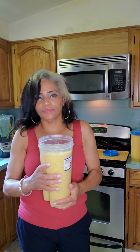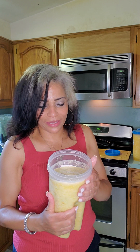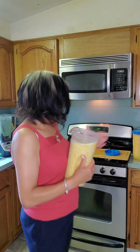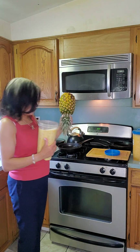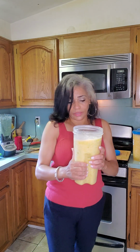So this is my final juice of the night. It was my pineapple surprise. As I said, I call it a surprise because you can literally put whatever you want in there. So this week I only made one pineapple, so I have a second batch to go because this is the second pineapple. I put some coconut water in there.